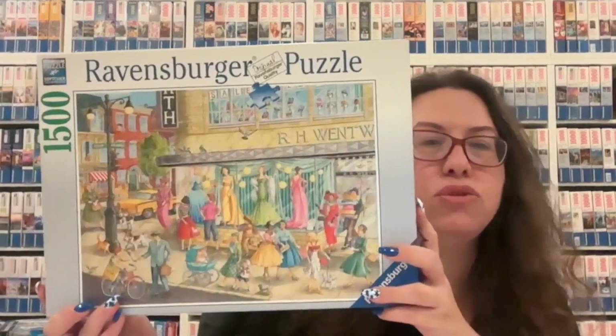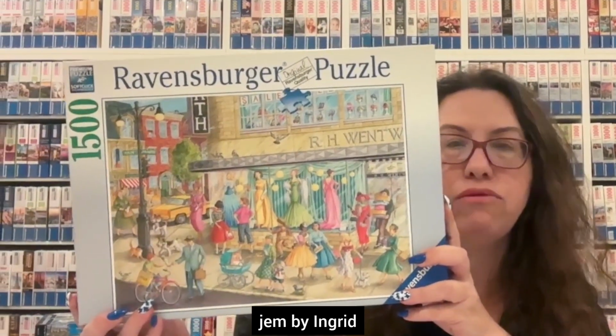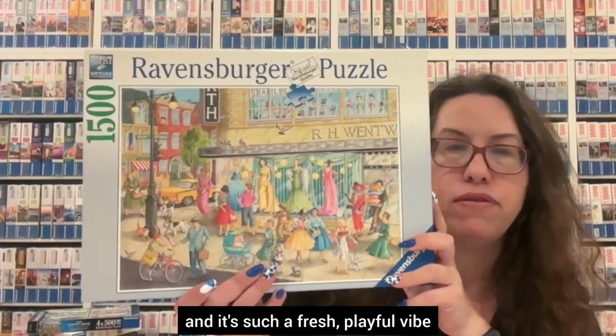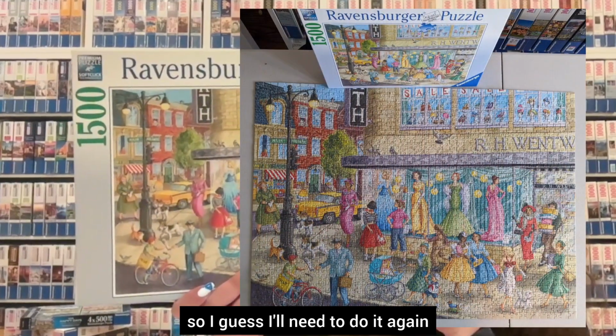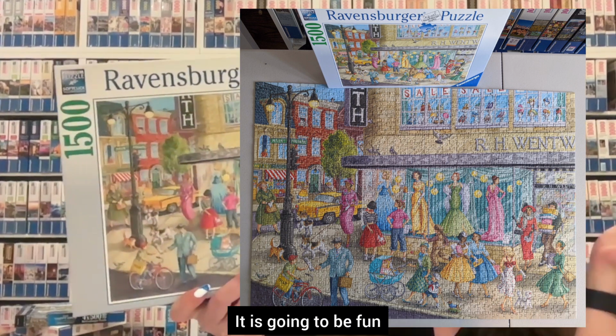Going back to 2020, we have Sidewalk Fashion, another 1500-piece puzzle by Ingrid. This one is super cool. It's bursting with colors and it's such a fresh, playful vibe. I did this puzzle in 2020, but unfortunately I didn't take a nice photo, so I guess I'll need to do it again. Honestly, I'm not really mad about this. It is going to be fun.